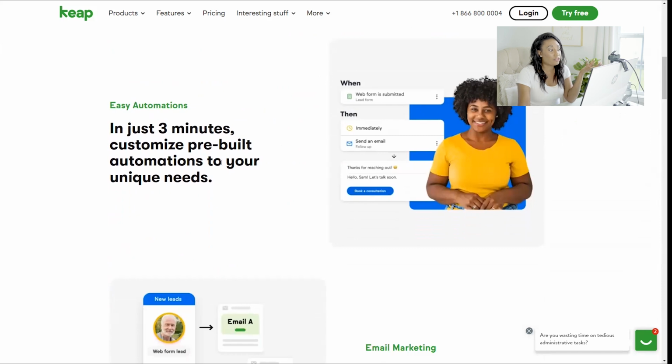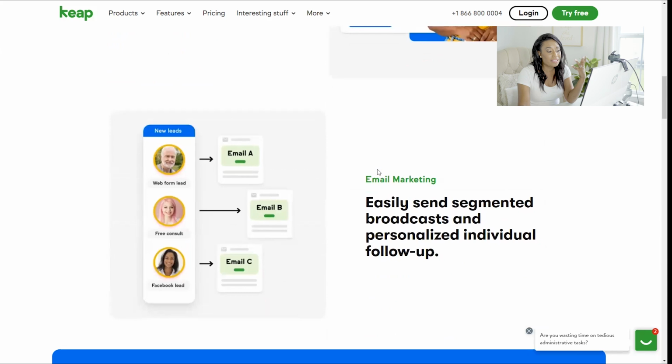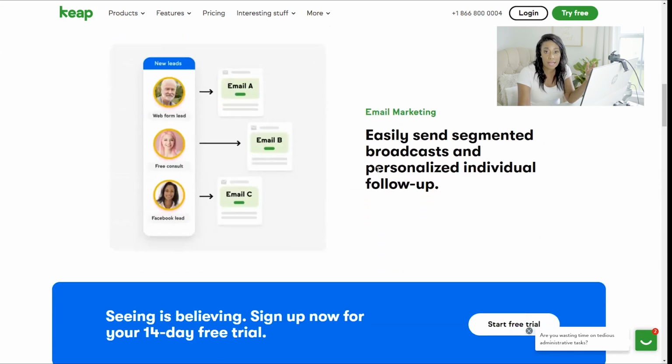It says here, in just 3 minutes, customize pre-built automations to your unique needs. And yes, it literally doesn't take that long to do this. So again, when a family fills out a form on your website, you're going to immediately send them an email, and it's going to say whatever. Now, I do have a 15-day email sequence campaign that I use when I'm working with students and clients and when we're setting this up. But that's really what this is. Also, you can send broadcasts out, so you can send newsletters out to your families. There's so much more you can do with that.